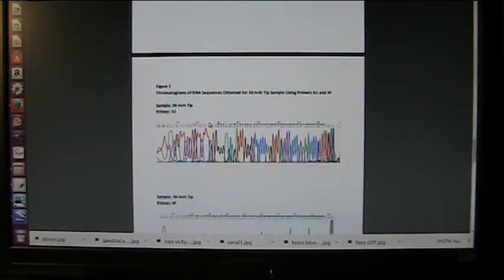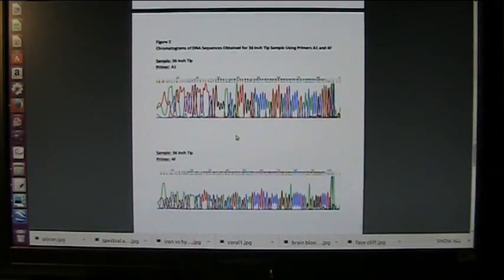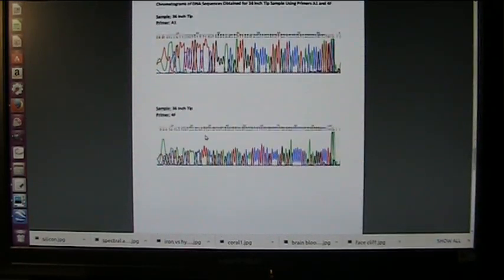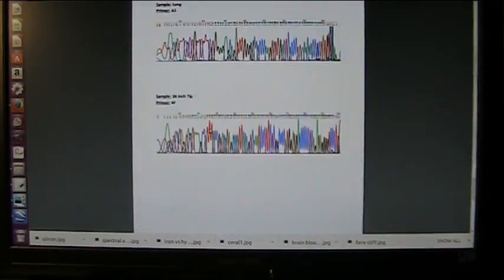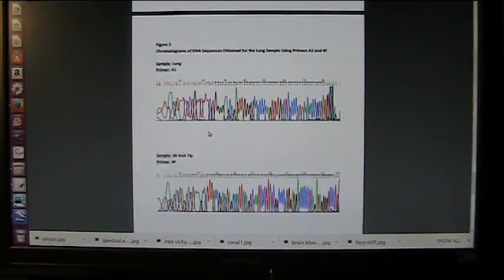Well, I really don't fully understand all this, but all I know is it's 100% human DNA. And if somebody wants to look at this, it's up on the website, mudfossils.com. It goes through the whole thing, and it shows all this business about all the different CTGAs and sequences. Now, at the end, it comes up with the fact that they're all 100% human mitochondrial DNA.